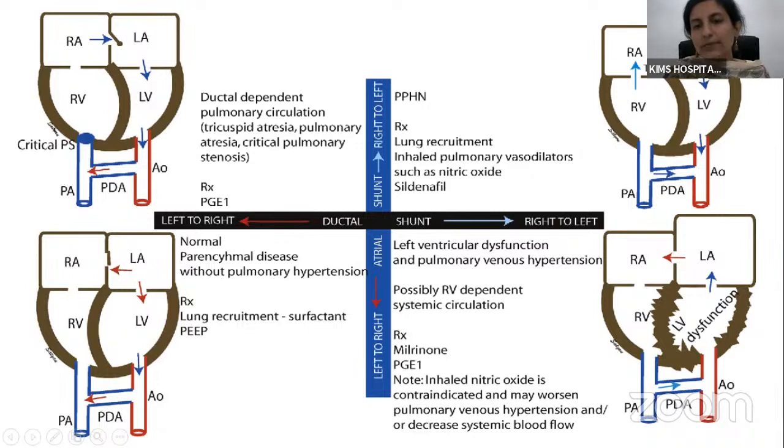So this is seen usually because of left ventricular dysfunction, and here the circulation is dependent on the right ventricle. And coming to duct-dependent pulmonary circulation, in the presence of any right ventricular obstructive lesions like tricuspid atresia or pulmonary stenosis, the pulmonary circulation is dependent on the left to right shunt across the PDA. So in the PDA, we are going to see the left to right shunt, whereas across the foramen ovale, we are going to see the right to left shunt.